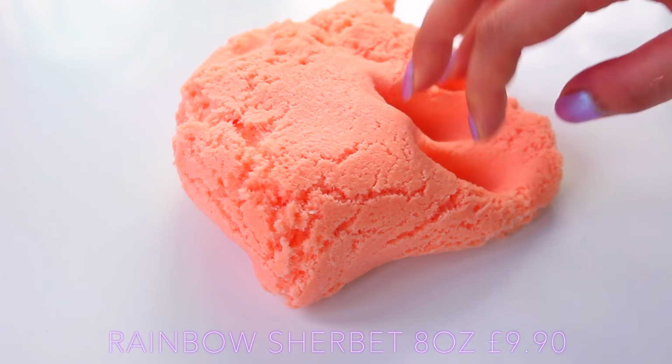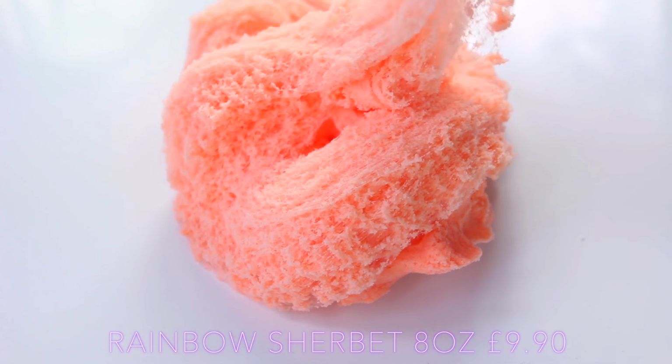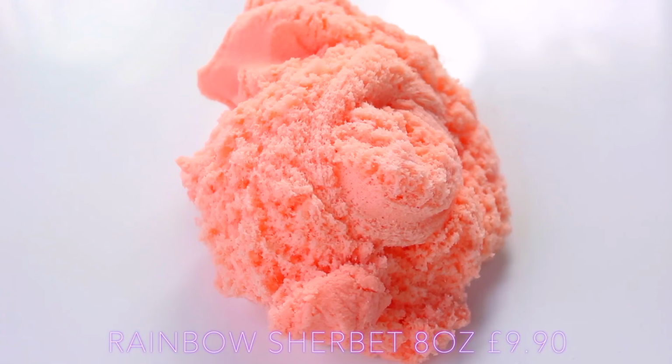And with cloud slimes, I just want to put this out there, it helps it drizzle. So if you find your cloud slime isn't drizzling much, add some more and you will get it. But this smells exactly like the name and it drizzles so smoothly.